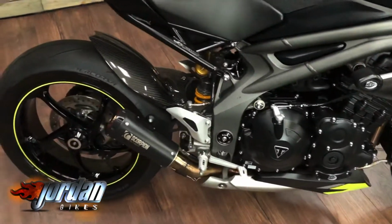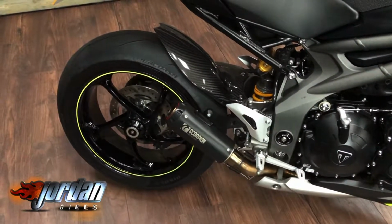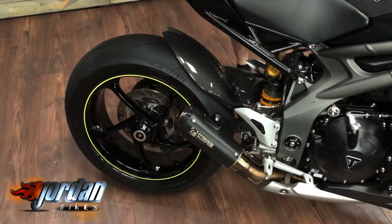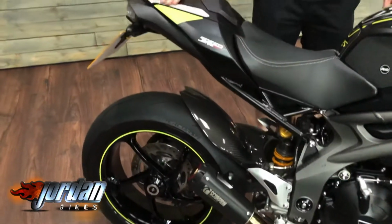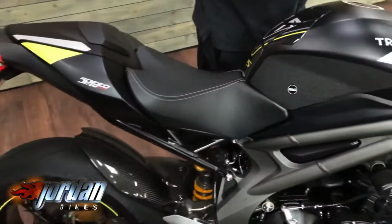Normally they come with Arrow cans. This one's been changed to the Scorpion, and that's just for a bit more noise, and it looks cool being down there, nice and low down too. You've also got the tail tidy and the seat cowl as well, which is standard to an RS. I'll give it a start up whilst we're at this back end as well.